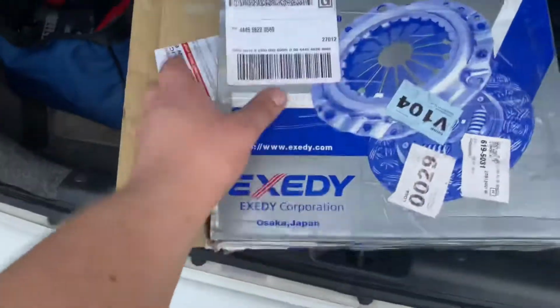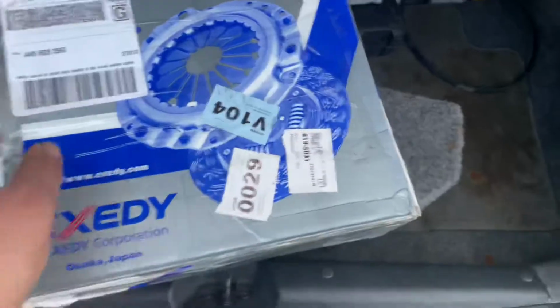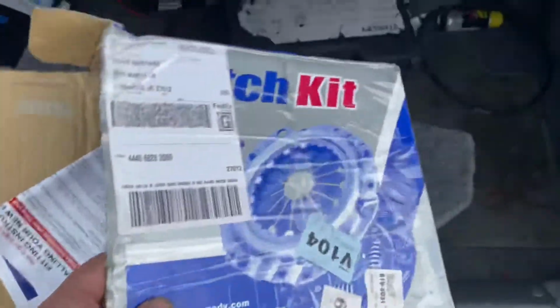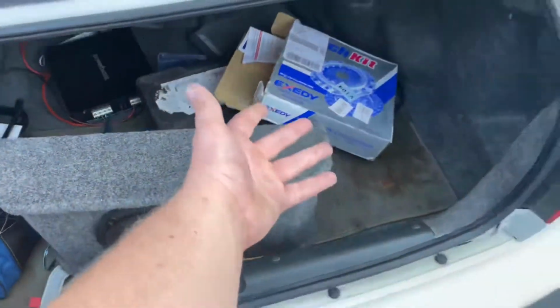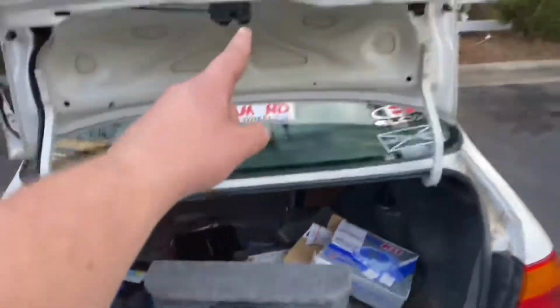We're like, oh, it's eBay clutch. I don't really know much about the brand. I'll show you that right quick. So this is the clutch. It was an Exedy, some kind of clutch. I don't really know stage or anything like that. Looks kind of fancy from the box, but I don't really know. But it was a nice clutch. Got a little sub in the back and everything like that. Sounds pretty good. Car's actually pretty clean.